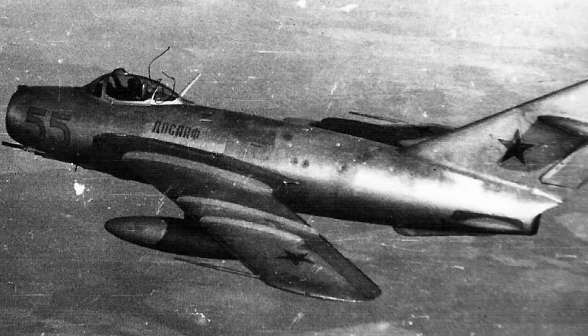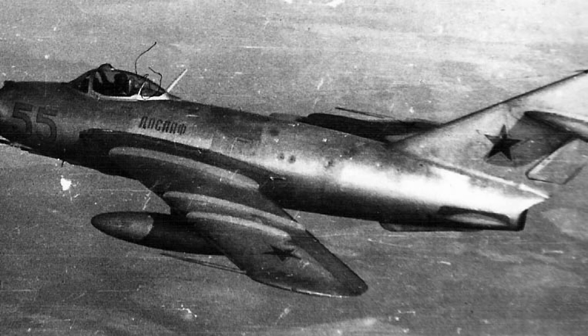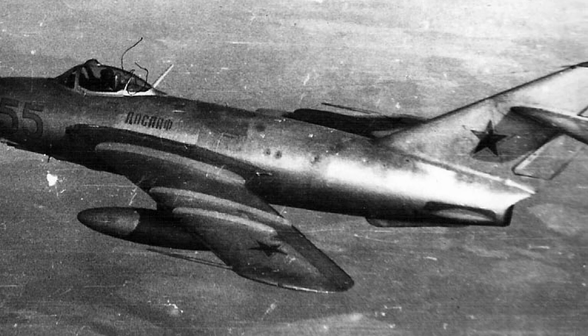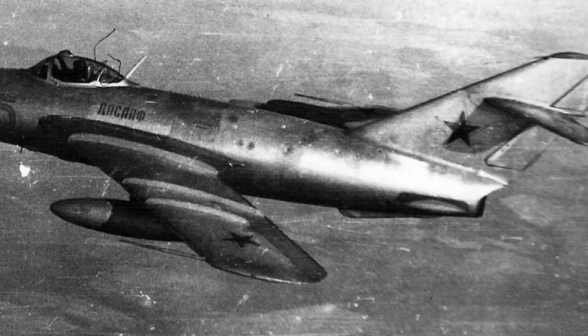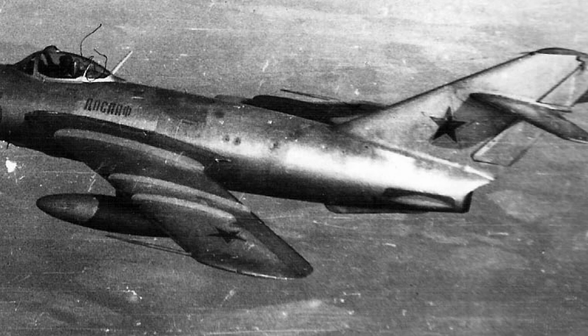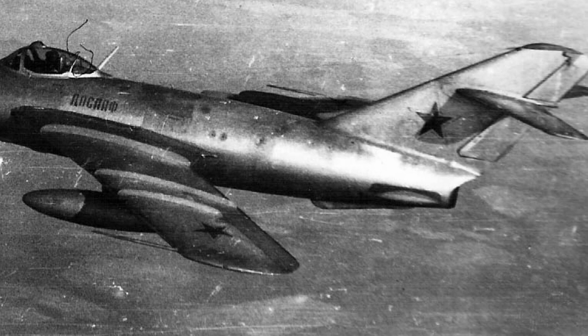The MiG-15, with its superior speed and firepower, dominated the skies against older American piston-engine aircraft and early jet fighters. It was a key player in the Soviet strategy for establishing air superiority in the region. In addition to its significant role in Korea, the MiG-15 was also a staple in Soviet air forces and the air forces of Warsaw Pact nations for many years, with production continuing until the mid-1950s.